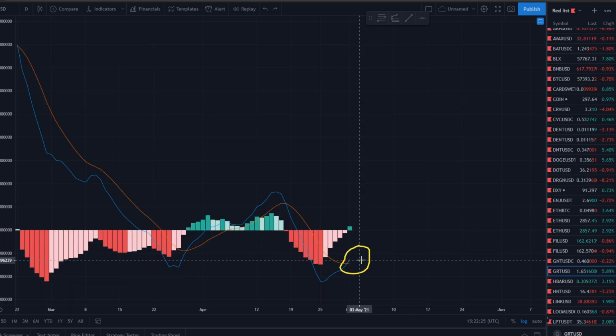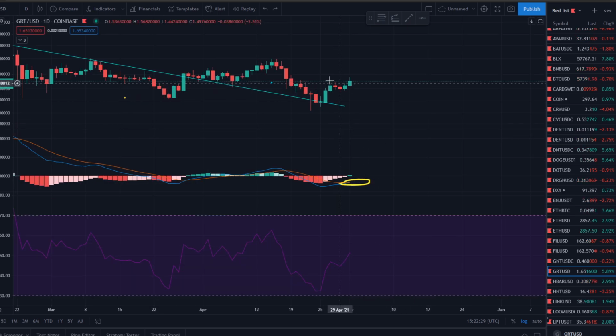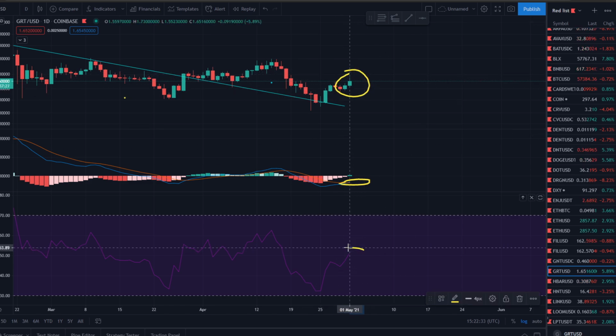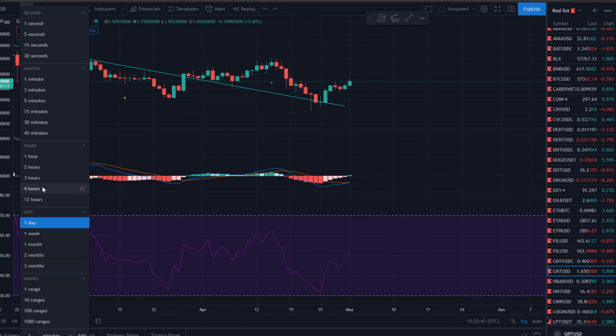What do you guys think? As always, the MACD is a lagging indicator. Price action is king. Right now, price action is going to the upside, which is correlating. That's great. As well as the RSI is also correlating by going up as well. And more importantly, the RSI has plenty of room to the upside. So that's something I like to see. Let's zoom in though. Let's check out that 4 hour.